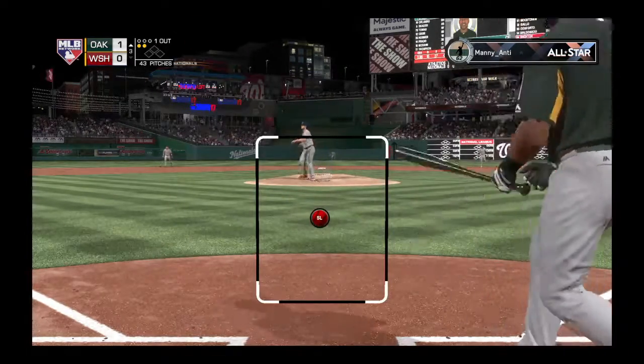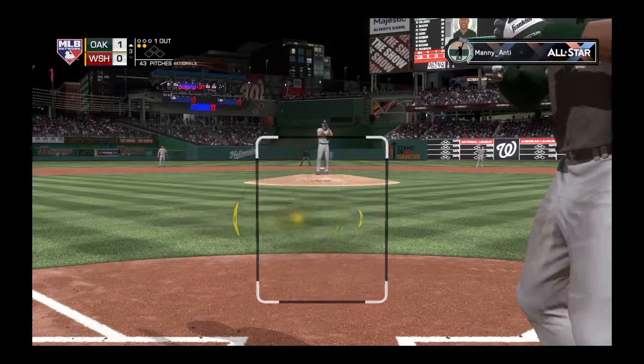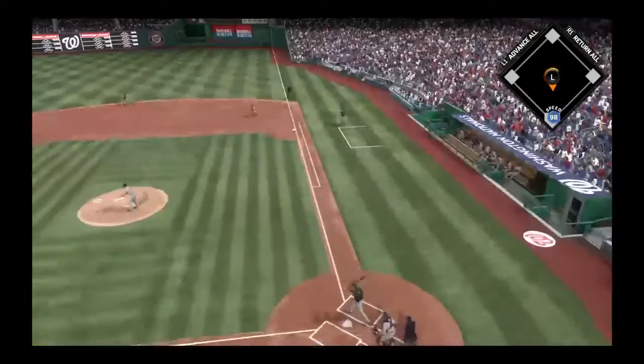I think he probably wanted that out of the zone, but fortunately, he just fouled it off. Well, when you're hitting with 2 strikes, you're just in battle mode. Right there, he gets a breaking ball. He just fouled it off. Got a piece of it and stays alive.